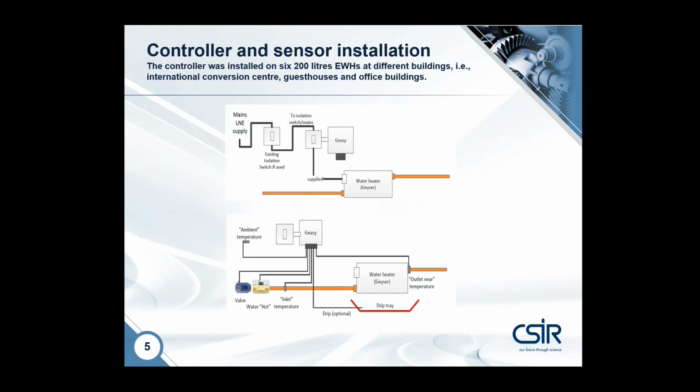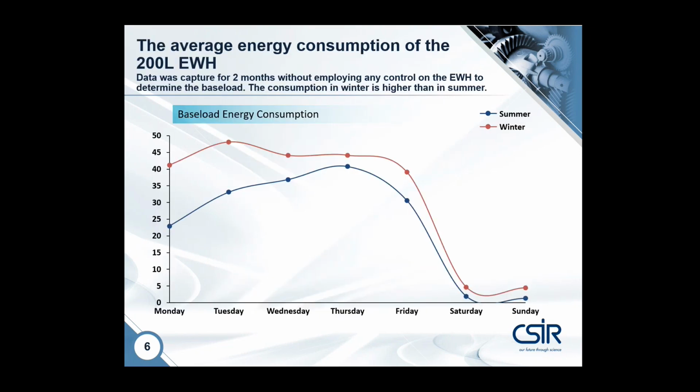So the methodology of the study: the first thing that we needed to do was to connect controllers to the geysers. The controllers measured the flow rate, the temperatures, the ambient temperature inside and outside, and also the power consumed by the water heating. The reason we did that was to understand the base load energy consumption of water heating on the entire CSIR campus. But this is just for the geysers that we installed the smart controllers on.